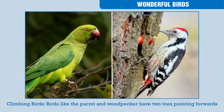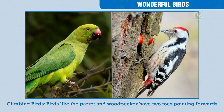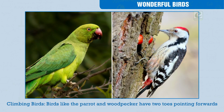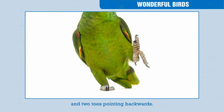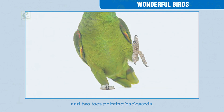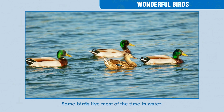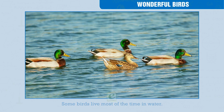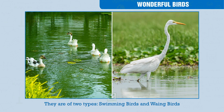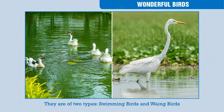Climbing birds. Birds like the parrot and woodpecker have 2 toes pointing forward and 2 toes pointing backwards. Water birds. Some birds live most of the time in water. They are of 2 types: swimming birds and wading birds.